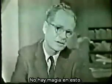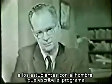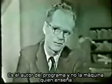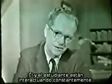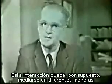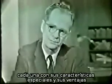There is no magic about this. A teaching machine is simply a convenient way of bringing the student into contact with the man who writes the program. It is the author of the program, not the machines, who teaches. He stands in the same position as a textbook writer, except that he is much closer to the student. He and the student are constantly interacting. This interaction can be mediated in different ways, of course, and each way means a different kind of teaching machine, each having special features and advantages.